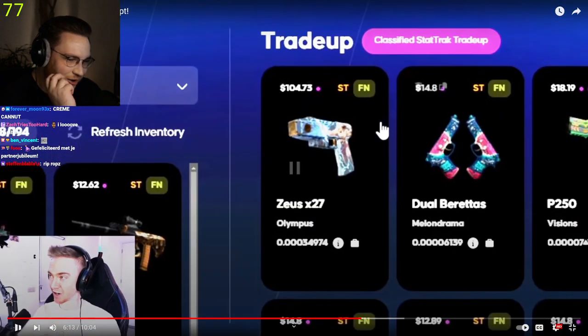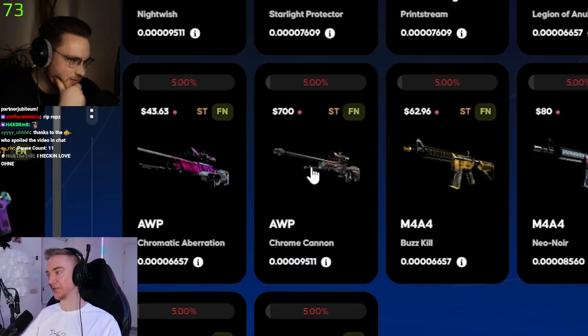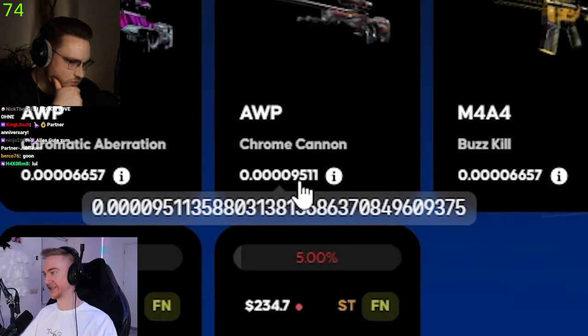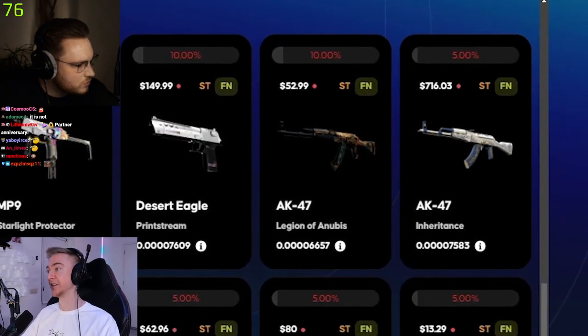Only putting in... it's already beaten? Shut up, we will check afterwards. One item from the kilowatt collection in here, giving us a 5% at the AWP chrome cannon with 4 zeros in StatTrak. Also, 4-0 inheritance in StatTrak. This would be the number one as well.